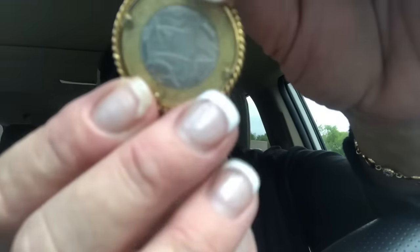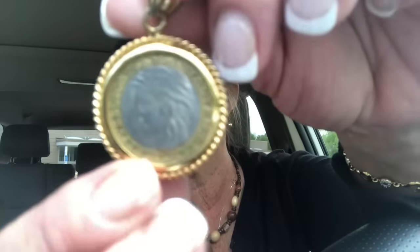Now the next stop is my jeweler. If you guys watched one of my videos recently, from a couple days ago, I was going to list this coin pendant. You probably won't be able to see. There you can see it a little bit better.